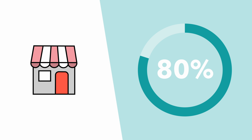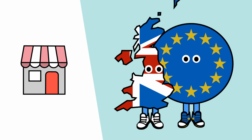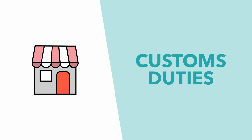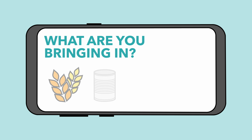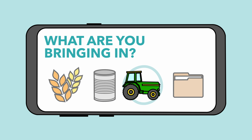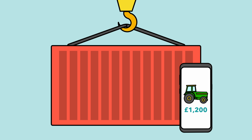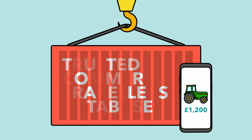For smaller businesses, which make up about 80% of cross-border traffic, the UK would ask the EU for exemptions to allow them to travel across the border without being checked, if they're registered with the relevant authority. Customs duties could then be collected electronically. Before the journey, you say what you're going to bring into the EU and pay the correct customs duties. To make sure the driver doesn't change what's actually in the containers, the driver will also be registered to a trusted commercial travellers database, which doesn't actually exist yet.